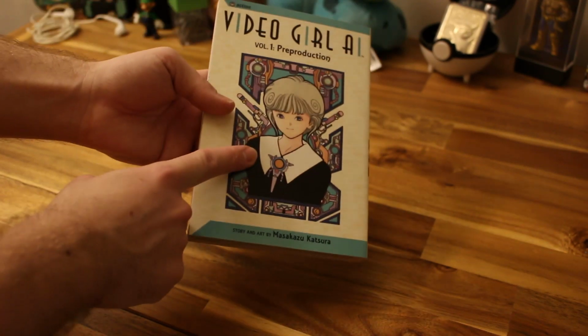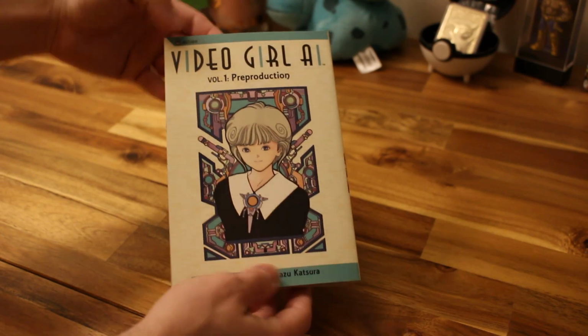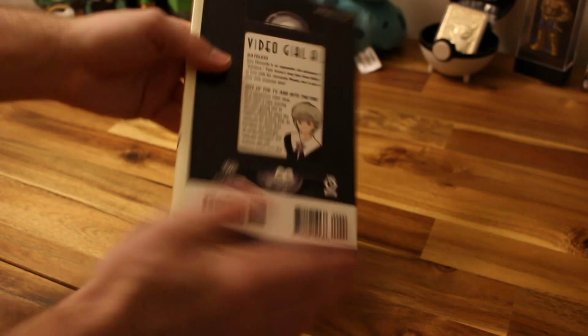But yeah, super pumped to get these. This is a short series, just like Eyes, like 15 volumes. The covers are awesome. I love the color scheme as well. Each one has a different color. Super pumped about this. Can't wait to get into this one.